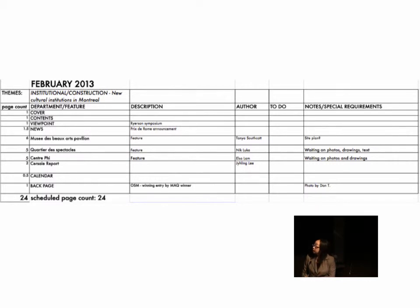so it's been on the radar of the magazine since then. Tanya Southcott, the author for that piece, is a longtime contributor to the magazine and also a Waterloo grad. She started contributing back pages back in 2008 when she was in Vancouver, and has been contributing since. The Quartier du Spectacle is an incredibly important urban project in Montreal right now. And Nick Luca is a professor at McGill and a new writer for the magazine. His name came across my radar because I was asking the director of McGill for names of potential new writers, and she said, there's this prof at our school, Nick Luca, who's an excellent writer. He also happens to be teaching urban design as well as architecture, so I thought he was a good fit for this much broader urban piece.